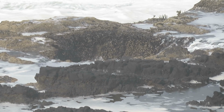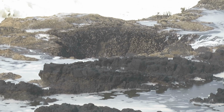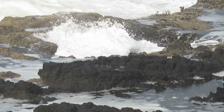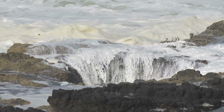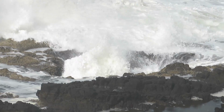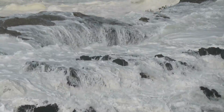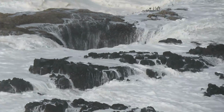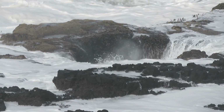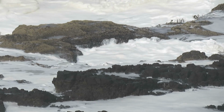Then over here we have a feature called Thor's Well. This is a famous feature where water crashes over the rocks and also comes in underneath and then drains back down. It's like it's draining the ocean. Usually this is really only visible or impressive at high tide, from what I understand. But with the stormy seas we have here today, I'm still getting a good show, even though it's almost low tide right now.